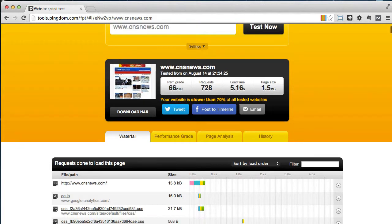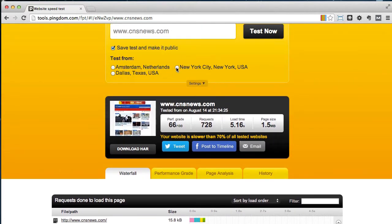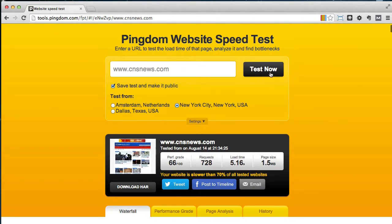Now, taking a look here, a lot of this, the 5.6 seconds, page size is what makes a difference. I like to have a page size under a megabyte if possible. I can live with 1.5. Requests are less important, and the performance grade is relative. But this load time of 5.16 seconds isn't so hot. So let's come again here and see if we can test from New York City. And we had 5.16 seconds.